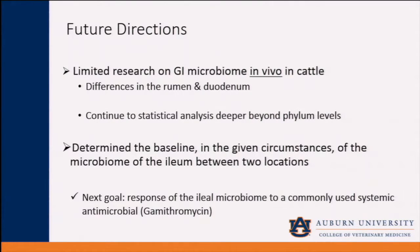As we move on, following this specific study, what we did was inject the animals with a commonly used macrolide antimicrobial in the U.S. for respiratory disease, and we pretty much repeated the same materials and methods, and we analyzed that data as well. That is being presented by my colleague and co-author later on today.